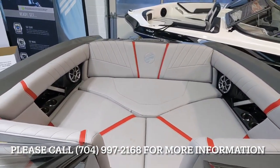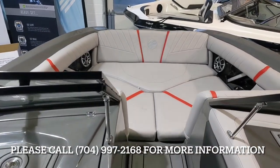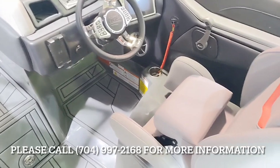Large bow area, plenty of seating. A little more open in the front versus the ZX series. Bolster seat with swivel.